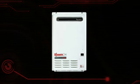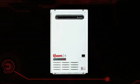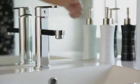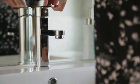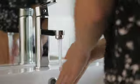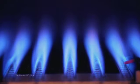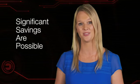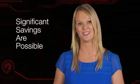Introducing the Rheem Continuous Flow range. This technologically advanced gas continuous flow water heater is super intelligent. As soon as you turn any hot water tap on, the Rheem Continuous Flow automatically lights up and heats the water. The water is only heated when you need it. This can give you ongoing savings on your water heating costs, as well as helping the environment.